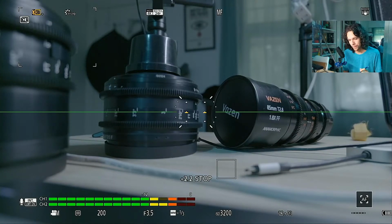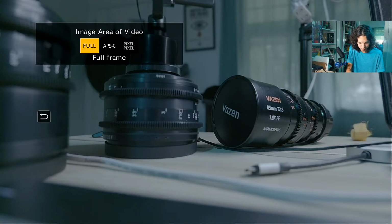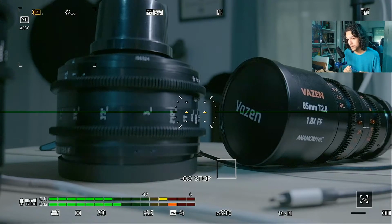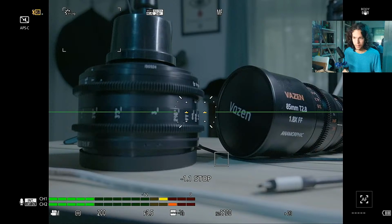So this is actually one of my favorite features in this camera that I didn't get to talk about in the other video, and now we're going to get to anamorphic modes. What you're seeing right now in the viewfinder is the full frame crop. I'm going to keep the framing consistent, hopefully, so you can get an idea of what's going on. APS-C gives a nice punch in, and if we go back into the menus, I'm going to go into anamorphic and change my settings, but I'm not applying any de-squeeze just yet because I don't have an anamorphic lens on.